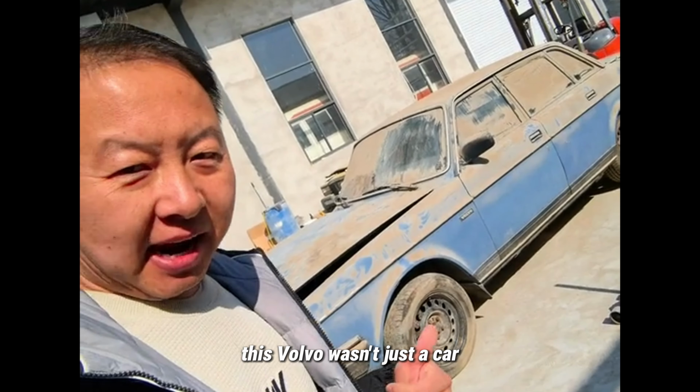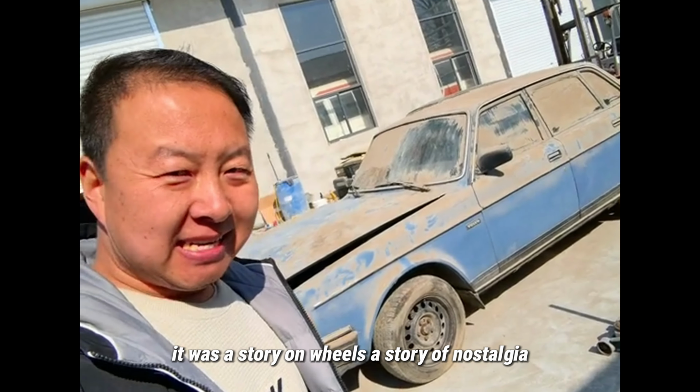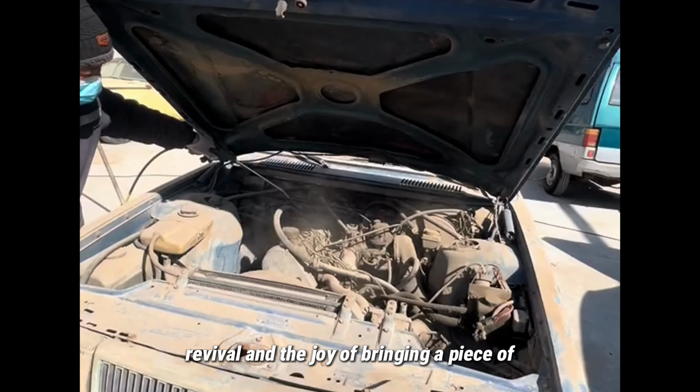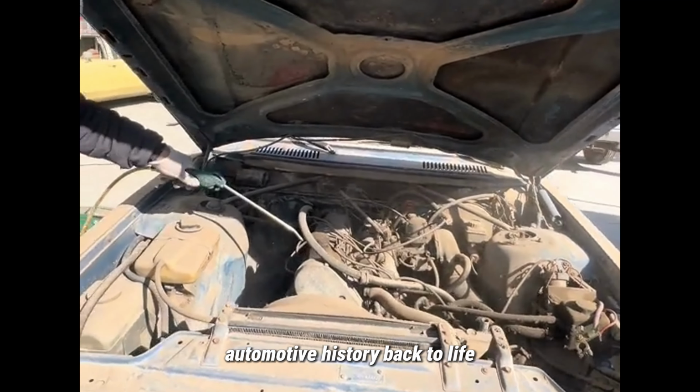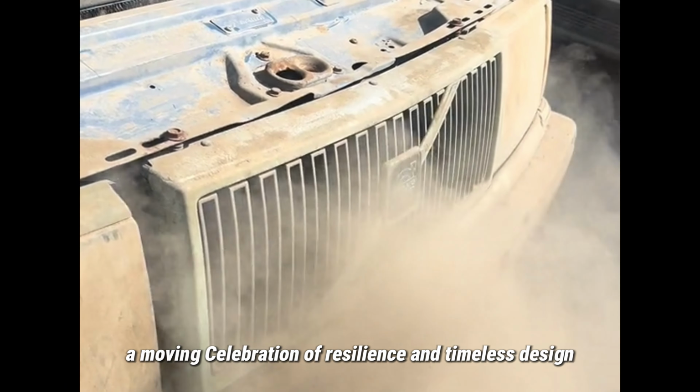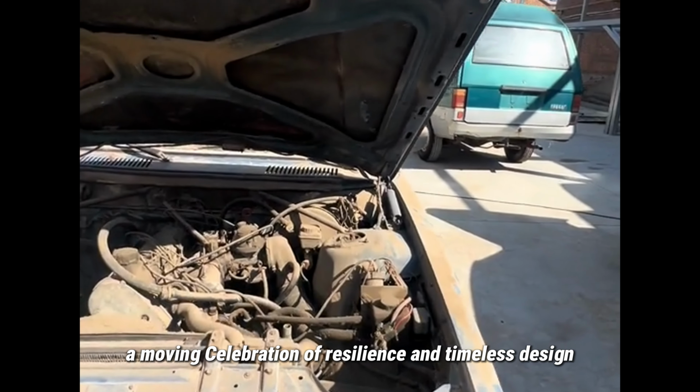This Volvo wasn't just a car, it was a story on wheels, a story of nostalgia, revival, and the joy of bringing a piece of automotive history back to life. Each ride now felt like a tribute to its era, a moving celebration of resilience and timeless design.